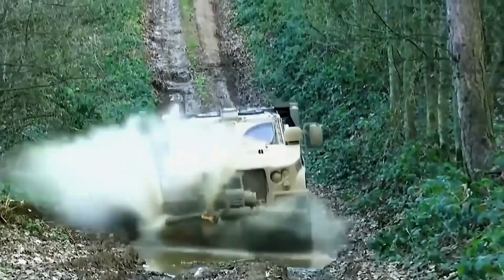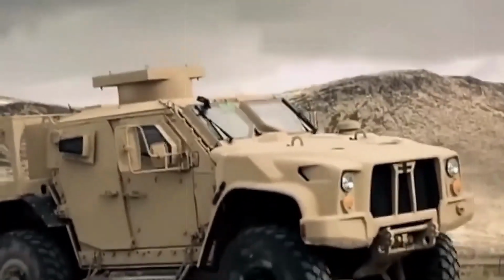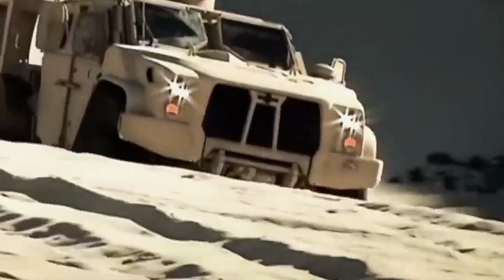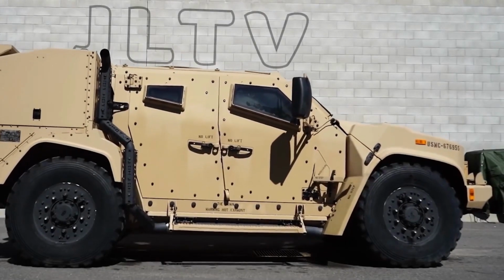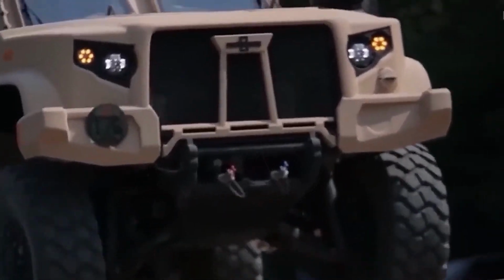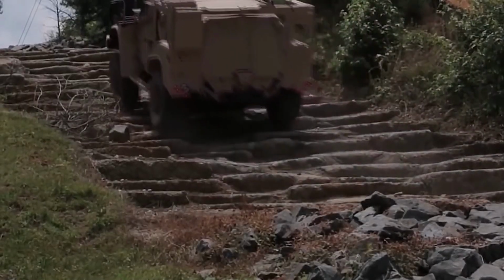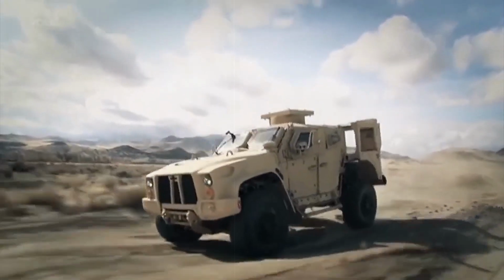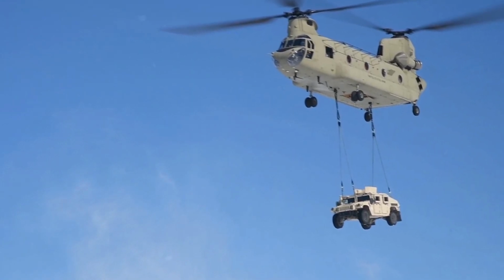Speed, protection, and off-road dominance. With the ability to reach speeds exceeding 70 miles per hour, the JLTV is not just about armor, it's about agility. Oshkosh Defense has equipped the vehicle with the TAC-4 Intelligent Independent Suspension System, enhancing off-road mobility in challenging terrains. This system allows for variable ride height suspension, crucial for adapting to mission requirements and ensuring the vehicle's transportability by air, including sling loading beneath large helicopters.